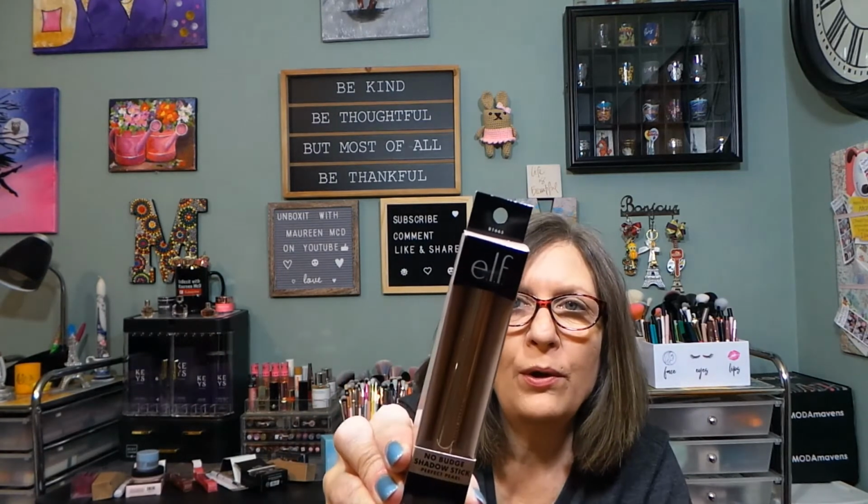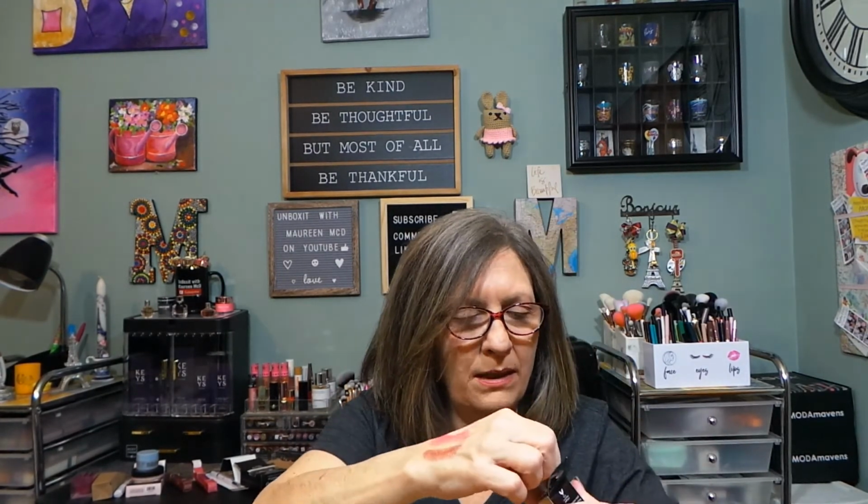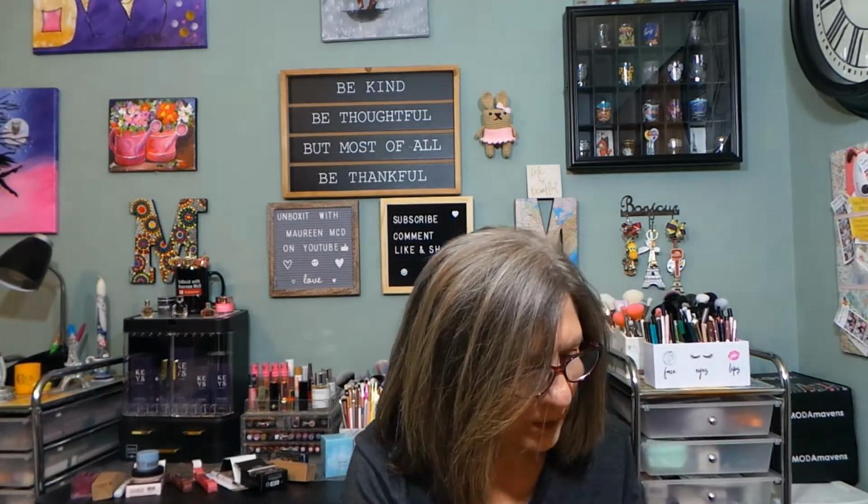And it looks like the last item is a No Budge Shadow Stick in Perfect Pearl. Love it. I don't know if I can pull this one off. I think I might have some like this. Let me see if I can get this open.